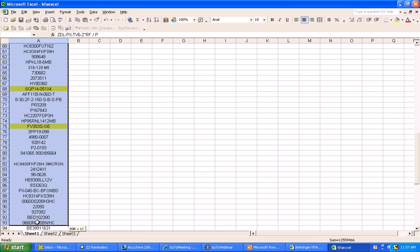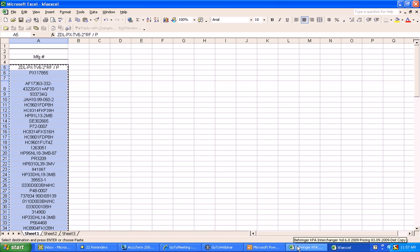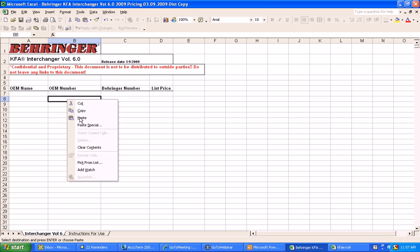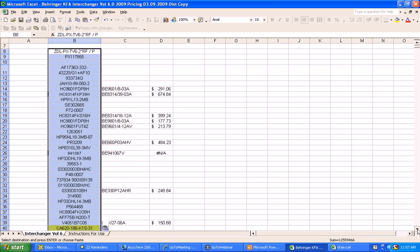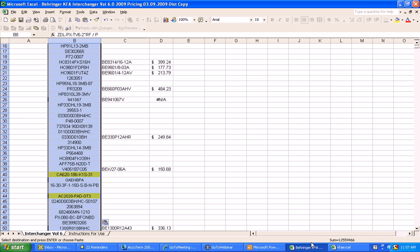I'll just probably stop right here. And I'll copy this, and this is really all you have to do. And you can then just paste it into this, and then you'll find out that here's basically what came above on the initial unit.